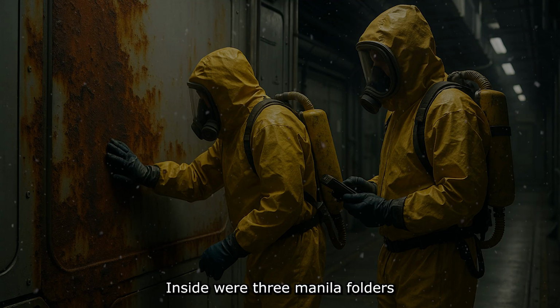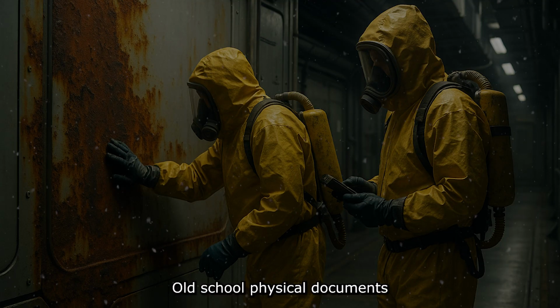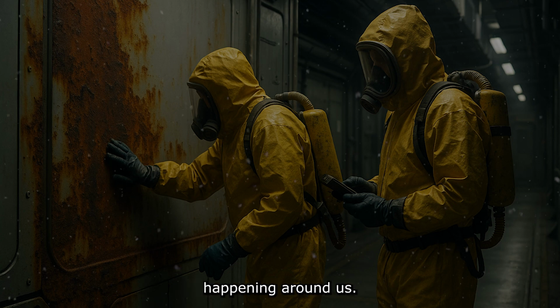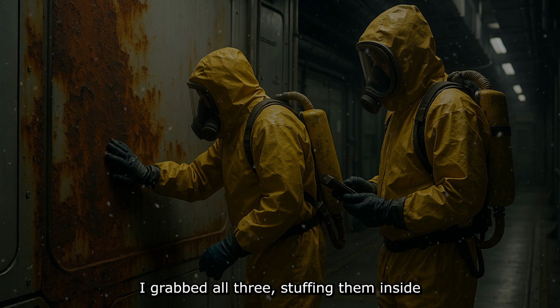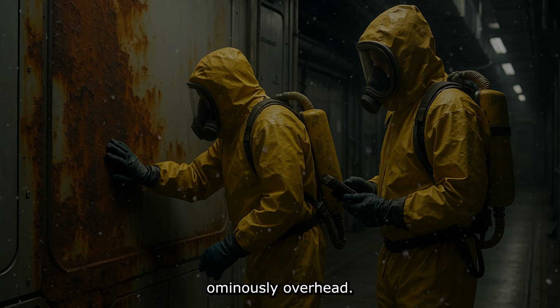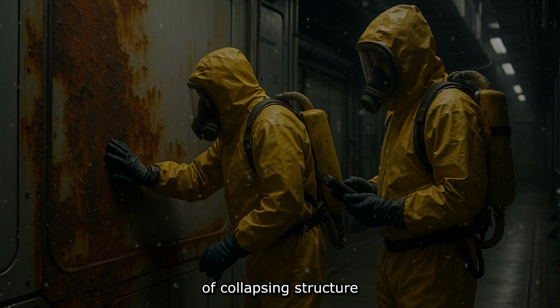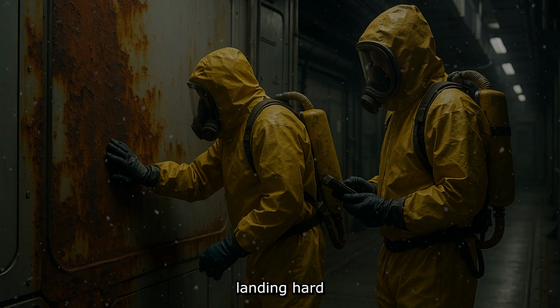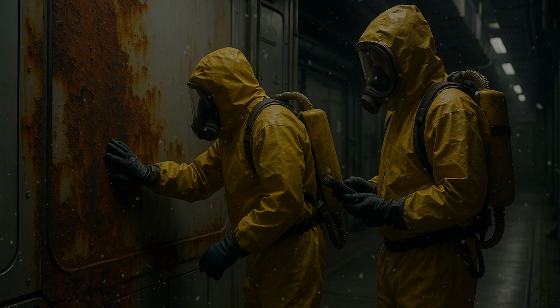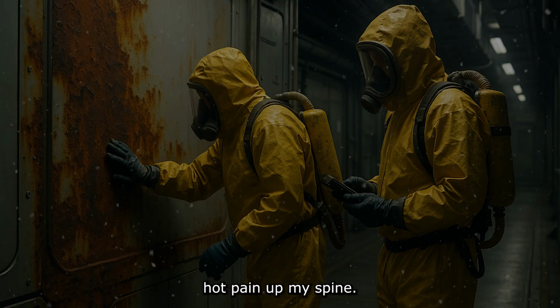Inside were 3 manila folders marked with radiation symbols, old-school physical documents that had survived the digital apocalypse happening around us. I grabbed all 3, stuffing them inside my jacket as the building groaned ominously overhead. That's when the floor gave way. I fell through 2 levels of collapsing structure, landing hard in what had been the chemistry lab. My left leg twisted wrong on impact, sending white-hot pain up my spine.